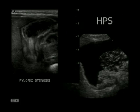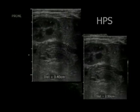Now here's a child, if you get one who does have pyloric stenosis and they're very thirsty and you offer them a bottle, they may drink this down very quickly. And when that happens, you can see that the pyloric channel starts to turn. So instead of being oriented this direction, it's turned posteriorly, or in the case on the right, it's even pointing the other direction. Now certainly that doesn't look normal, but it's hard to get a nice picture to convince the surgeons that this child has pyloric stenosis.